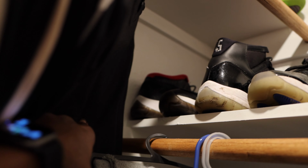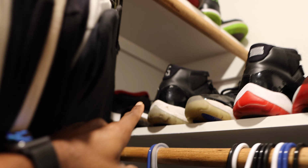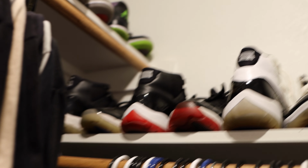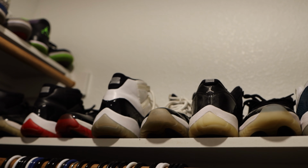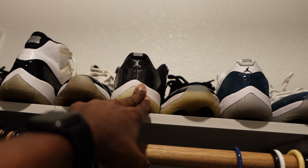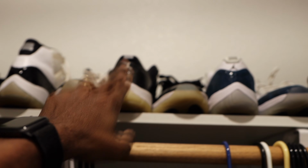Let's see, the 11 IEs back here. Got my busted Space Jams that I was hooping in. Got some Breads, Concords. I can't remember what these are called. Something about Baltimore, I can't remember.